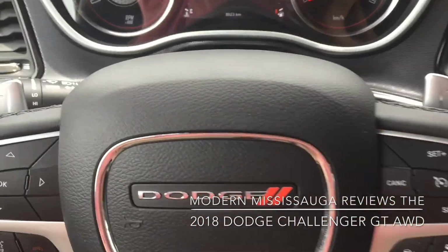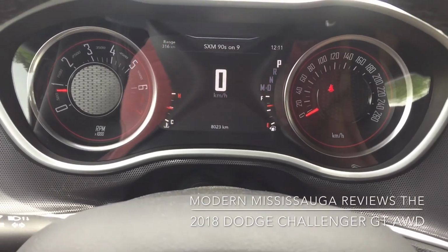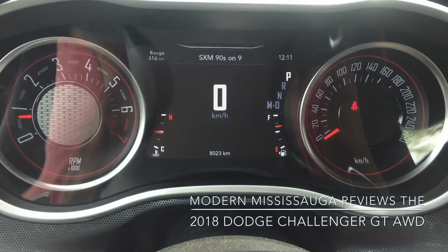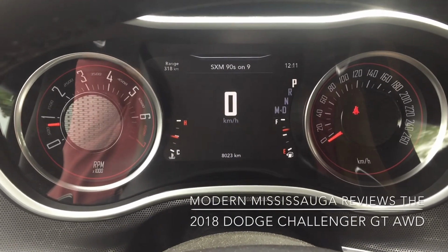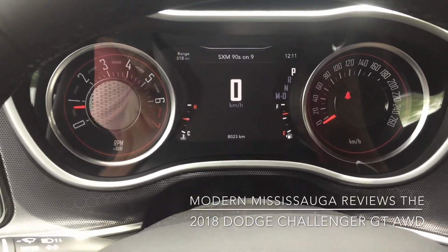Everything's nicely laid out, and I can't really complain about much here. The big dials have a kind of old school kickback in how they look, with small thin numbers. You can customize what information you want to pull from the dashboard. It's pretty cool. I'm not going to go into it now, it'll take too much time. But it's a pretty cool design as far as Dodge goes, and I chose for my speedometer to be here. I like having that exact speed that I'm at.